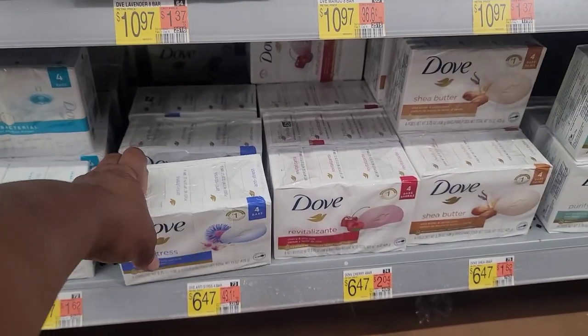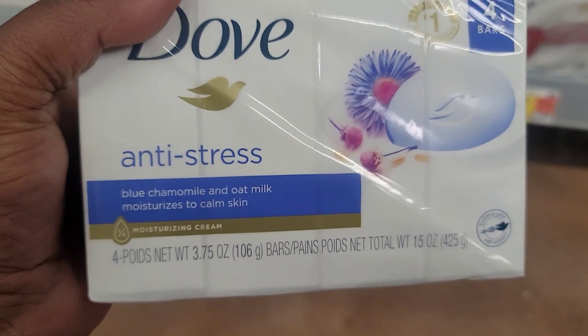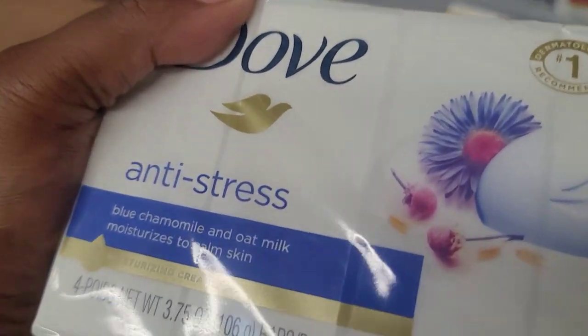So I think I'm gonna try this one. I never saw this one. Comment down below, have you ever used the blue chamomile and oat milk? And it smells so good, guys. So I'm gonna get this one.